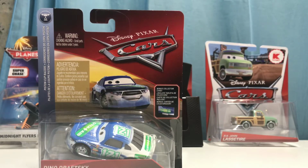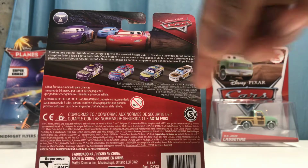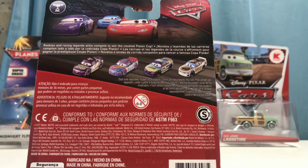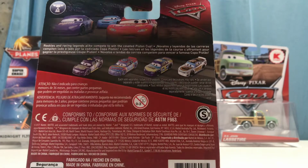It's no longer Kevin Shiftright, and Dino Draftsky eventually does get replaced with the next generation Clutch Aid through the movie. On the back you can also see some stock cars like Rev Rotages and Jack to Post, and then there's a small description up above that says rookies and racing legends alike compete to win the coveted Piston Cup, and then it just has it in different languages throughout the other two lines.